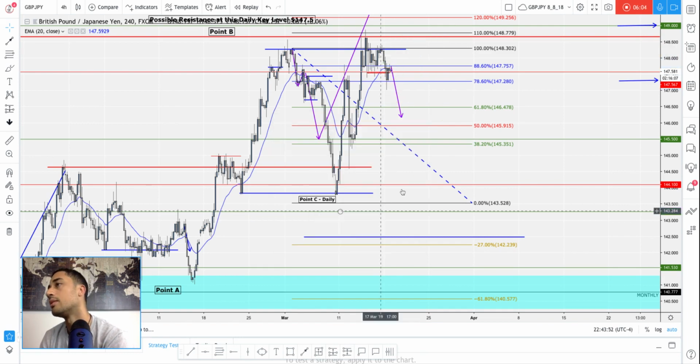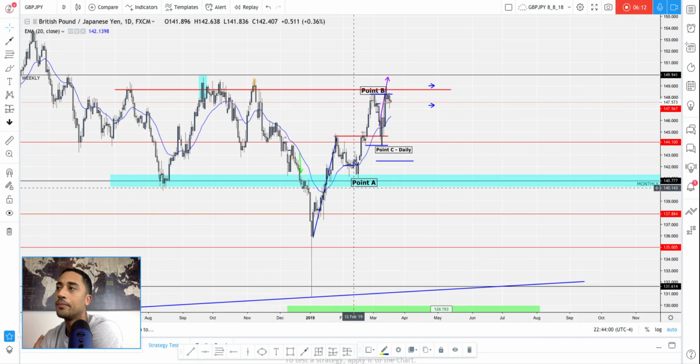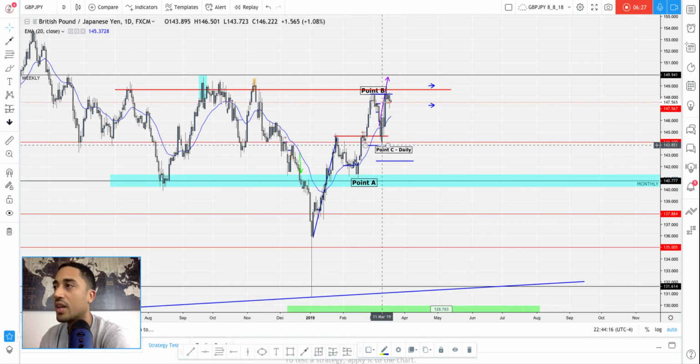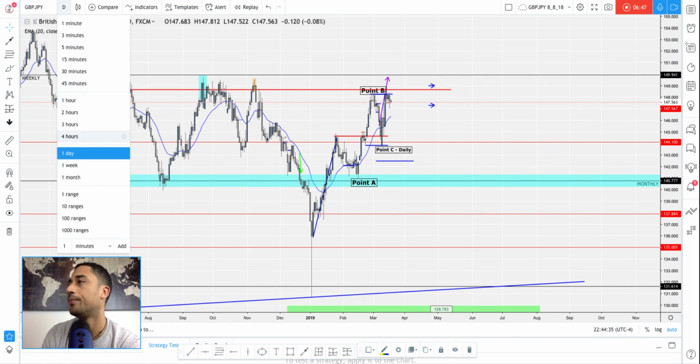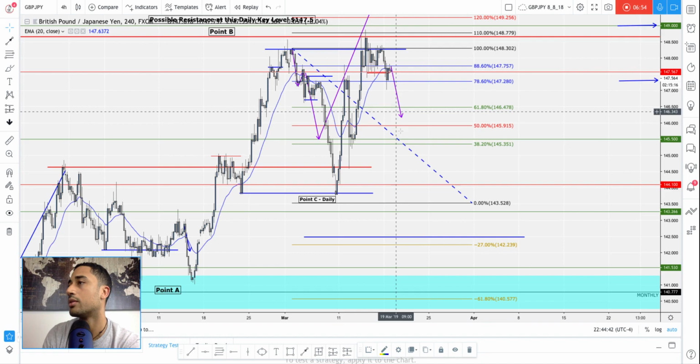I'm just going to put this on a lower time frame. Let me just look at this a little bit. For a second, I think we had it going back to 140.5, but I'm just going to look for this to go back to 144.1 for now. I'm not going to look for it to go to 140.777 as of yet, but 144.0 for now, which is still like a 300 pip move.